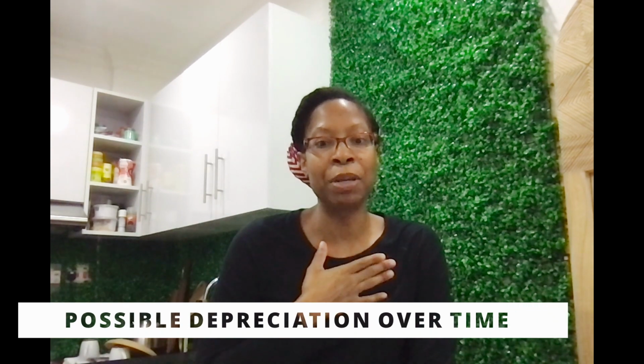Because it is mobile, you can move your tiny house. But because it's a vehicle, for me, for investment purposes, I was a bit concerned about whether it would appreciate over time or depreciate. And as you know, in the US, if you have a vehicle, it depreciates over time. It does not appreciate, okay? So that's something to keep in mind. Most likely your tiny house on wheels will depreciate because it is considered a motor vehicle.